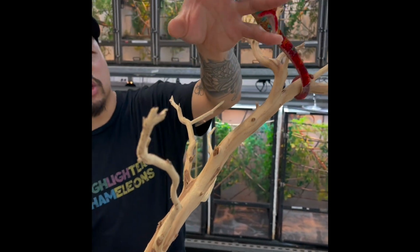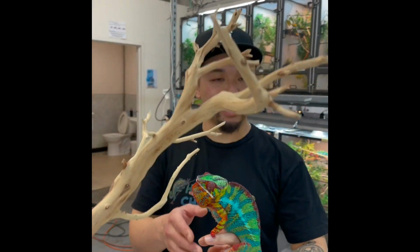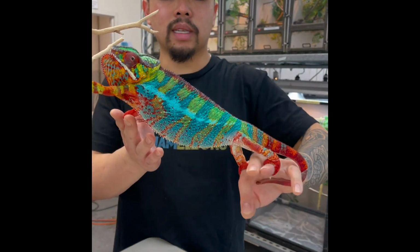So Lemon Haze also would be categorized as a yellow body blue bar technically. But as you can see with the different ones I show you, some are real true to just yellow and blue. Some are more Rasta or Skittles, Picasso.